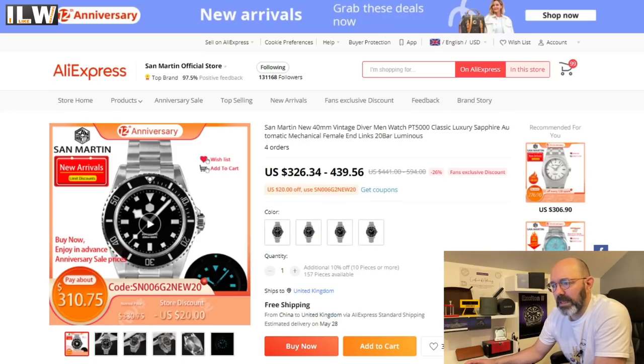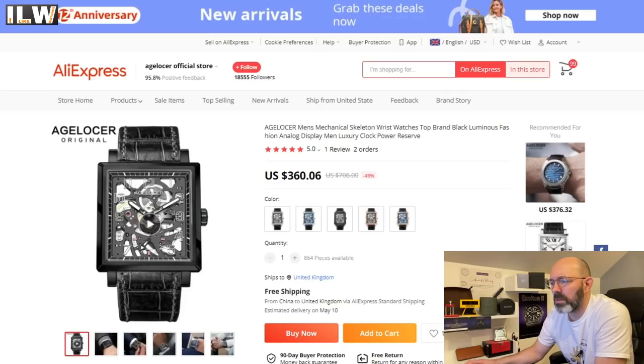And here's another new one by San Martin. This one is being sold at the official store. Interesting looking dial, snowflake style hands, square and rectangular applied or printed indexes. They look like they might be printed. Yeah, an interesting mix of design elements on that watch. Then we've got another Agelosa. Someone is loving their Agelosas. It's probably not been bought by the same person that bought the other one, to be fair. Again, it's not in the sale. Look, $360. If you've got an Agelosa, let me know if the quality is any good. I am curious to see one.